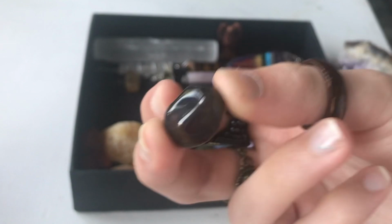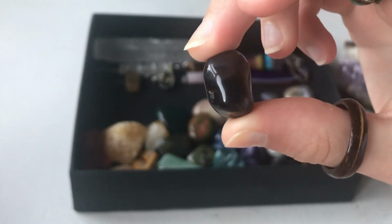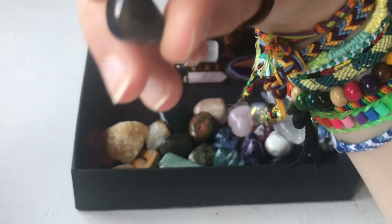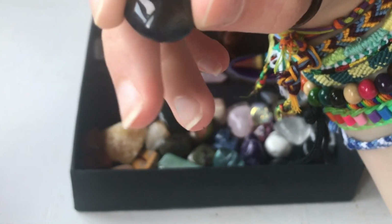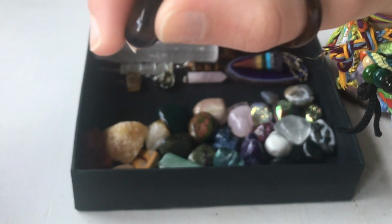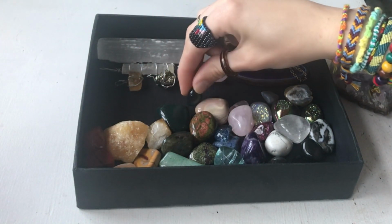I have this one, I think this is a Smoky Quartz. Let me know if any of these are wrong. I'm not sure about this one, but I think it's a Smoky Quartz. I have this little blue one. I can't remember what this is either. Yet again, I had it when I was younger, so I'm not sure what it is, but I think it has a really good energy to it, so I kept it. It's a really calming, cool, bluey green kind of vibe, so I kept that.